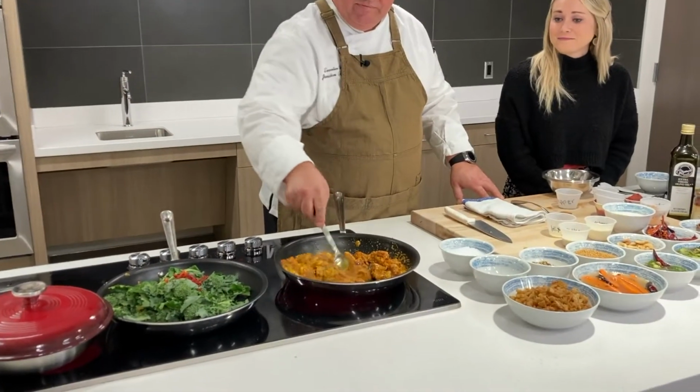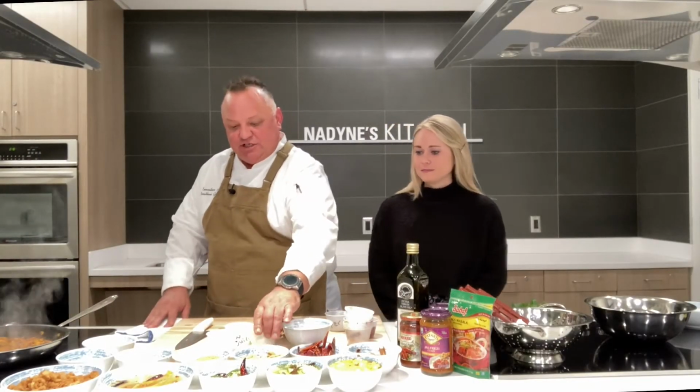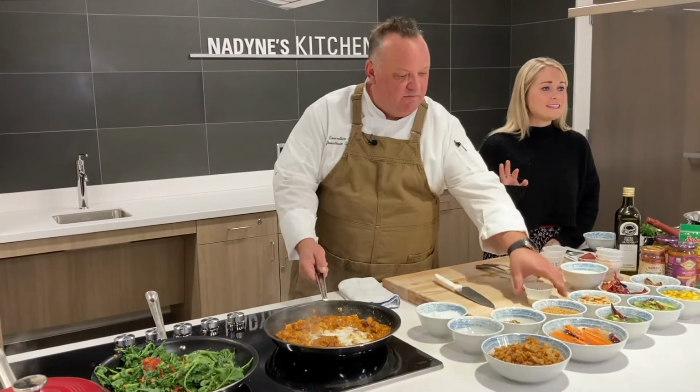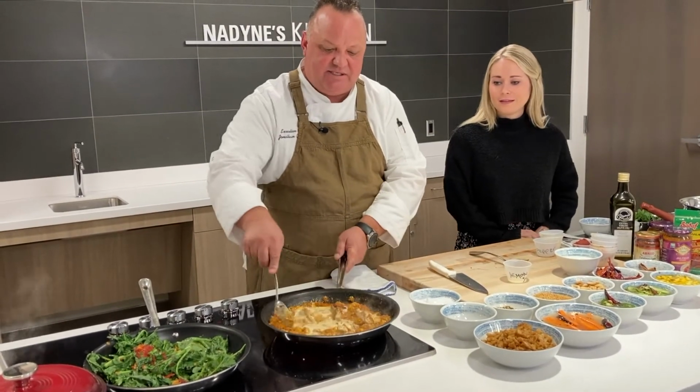Very good. Now that our chicken is nice and sauteed and all those herbs and spices have kind of built up this base, we're going to add in a little bit of fresh cream, which is great if you're struggling to maintain your weight on treatment. It really adds a lot of calories to any dish. Stir that in a little bit. We're going to let this simmer.